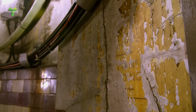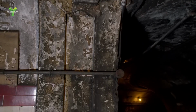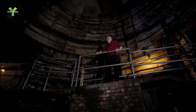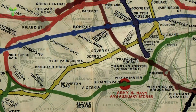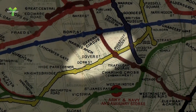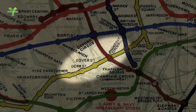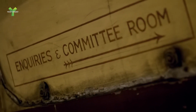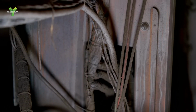Sadly, much of what's here is in pretty poor condition. And that's because Down Street was closed in 1932, because it wasn't profitable. Numbers were reckoned at just over 1 million passengers a year, compared to the 24 million of nearby Piccadilly Circus. So, after just 25 years of service, it was shut down and largely forgotten.